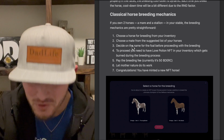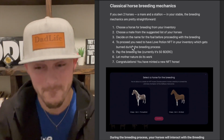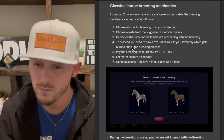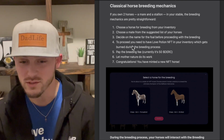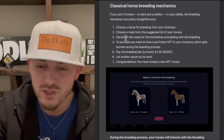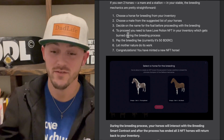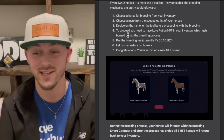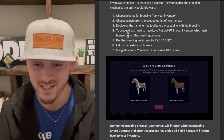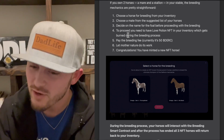All right, classical horse breeding. This is if you own both horses. So if you own a mare and a stallion, which we have, a stallion and 2 mares in our stable, the breeding mechanics are pretty straightforward. First you choose the horse that you're going to breed from your inventory. Then you choose the mate from the suggested list that pops up. Decide on the name for the foal before proceeding with the breeding. So make sure you're thinking about names ahead of time, because you're going to have to name the new horse before you can breed.